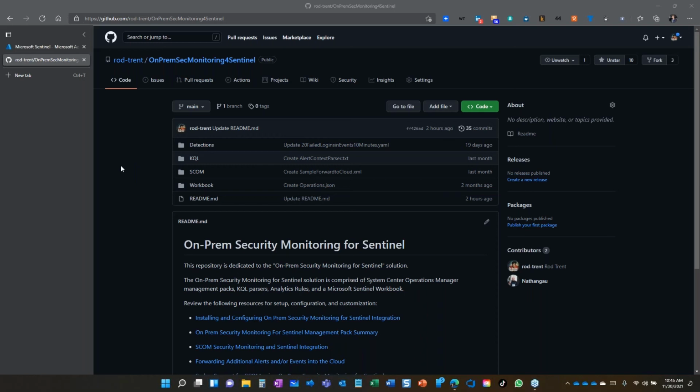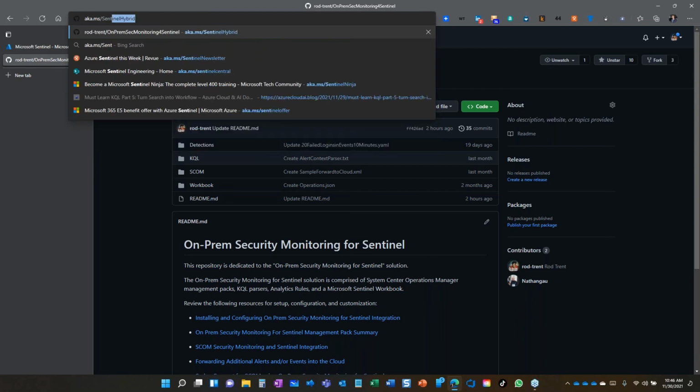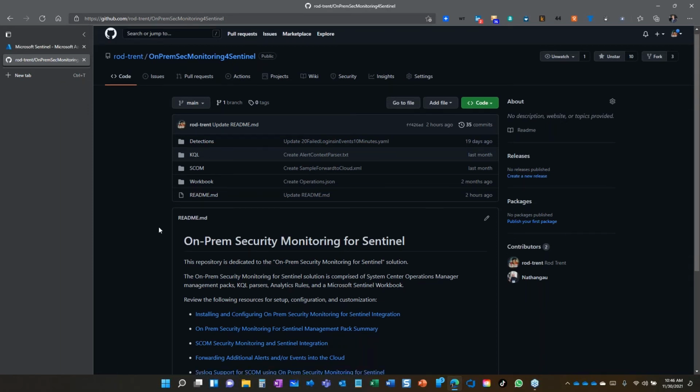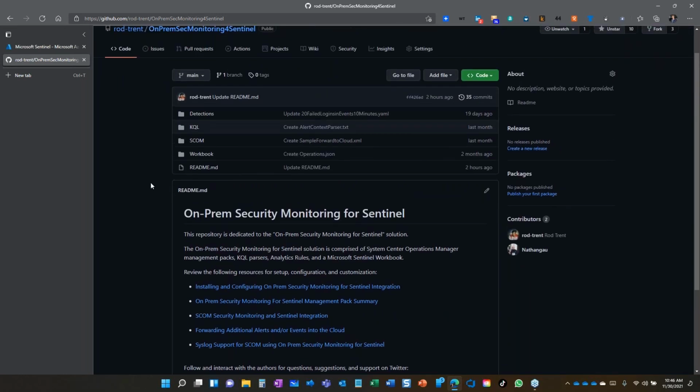Depending on types of devices, services, applications that you need to be able to monitor. This is what we talked about a little bit earlier. This is that GitHub repository. In fact, there's a long link up here, but literally we've got it in a short link. If you go to Sentinel Hybrid, right, aka.ms/Sentinel Hybrid, and I think there's a link on one of the slides at the end of this presentation as well, with the same link, but it will take you directly here. We call this currently the on-prem security monitoring for Sentinel solution.